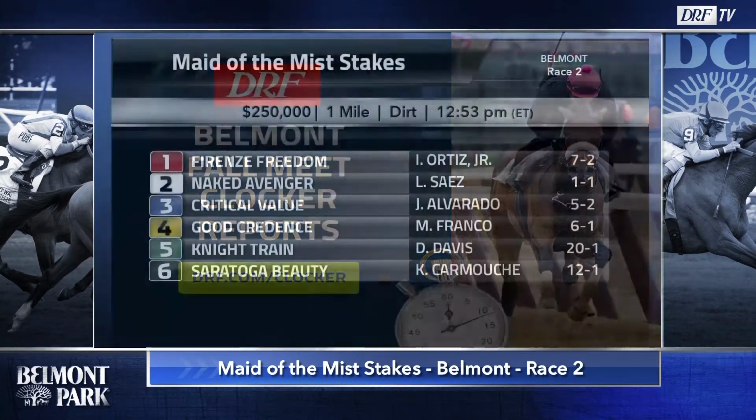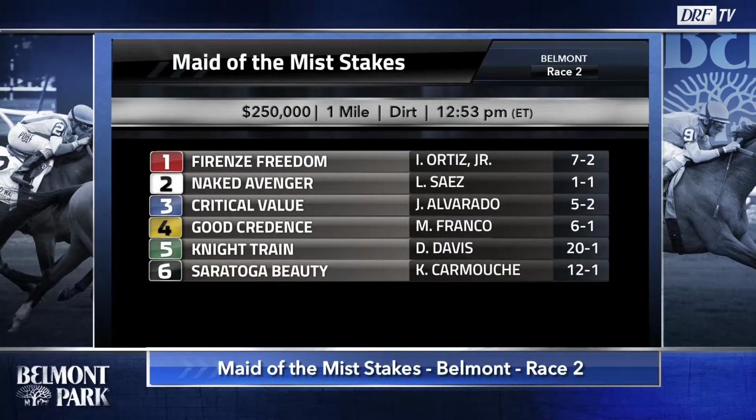Here's the field for the Maid o' the Mist. We've got 6 in here, and we've got an even money favorite in the 2, Naked Avenger, a perfect 2 for 2. Naked Avenger, even money on the morning line, 16-1 last time, Mike. Yeah, and almost 10-1 first time out when she won as well, so you have to take a short price on her. Listen, she's run pretty well in both of her starts, so I'm not going to knock her. It's just a question of how short do you want to go on her.